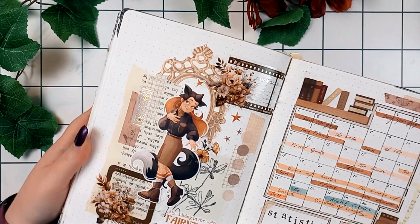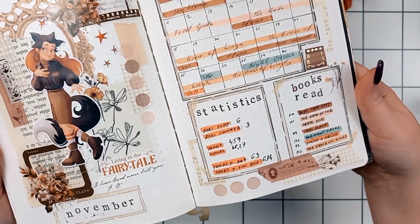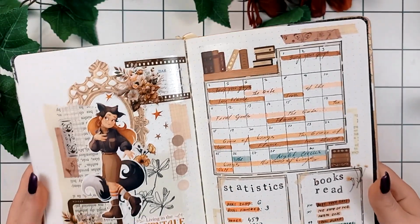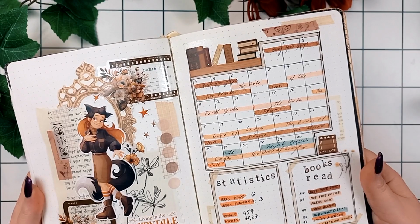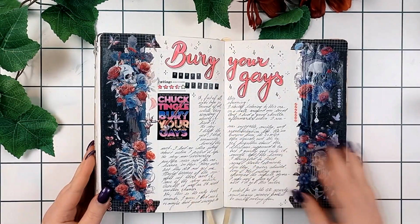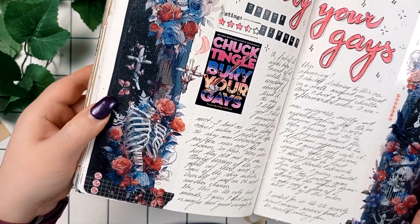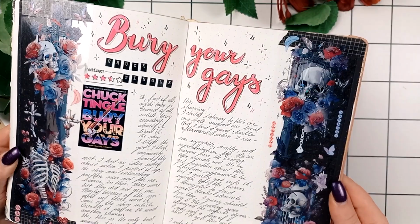Let's do a flip through. Coming back to the cover page after a while makes me like it even more. I am really happy with how it turned out, and I am so glad I persevered and did not give up. Next page is a visual shock compared to the cover, but I am so excited about how this looks, and it was so easy.